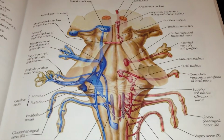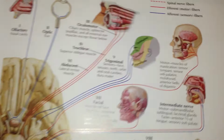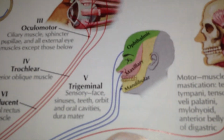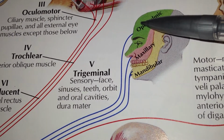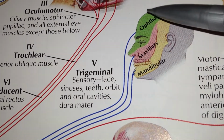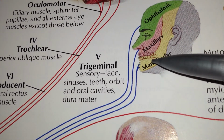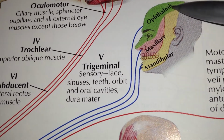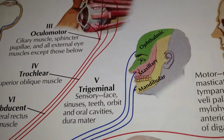Okay, so that's a look at the rhomboid fossa, and there's just something else I wanted to show you before we begin actually discussing the first branch of the trigeminal nerve. You have your 3 branches of the trigeminal nerve: your ophthalmic, which we'll be discussing in this video, your maxillary, and your mandibular. This is just a good way of understanding what the trigeminal actually receives in terms of sensory innervation.